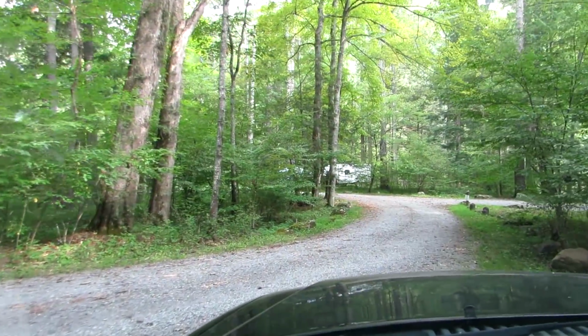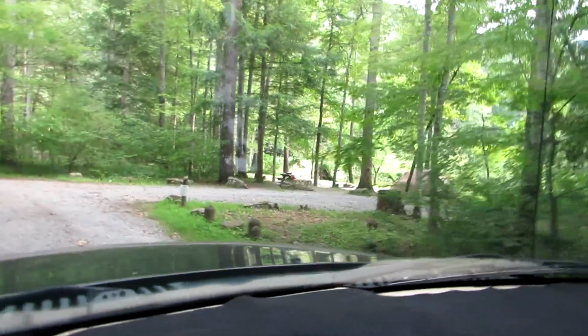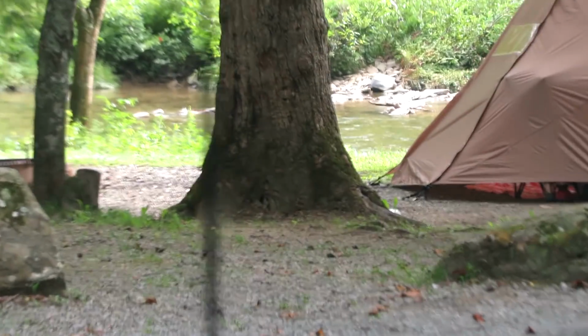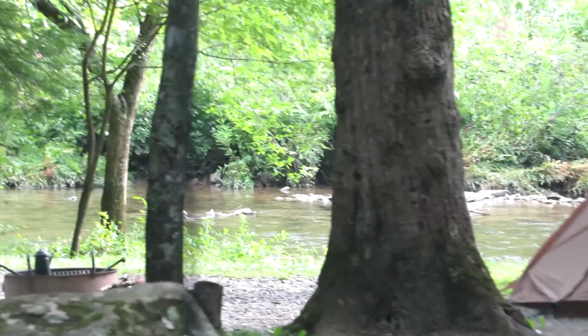But for right now, let's give you a tour of this campground and the campsite. It's pretty nice. We leveled the Aliner without any problem. No boards or anything. So let's turn the camera around and look. It's pretty much an all forest campground. There are sites right along the river, like this one here is right along the river. And somebody's got this one already.